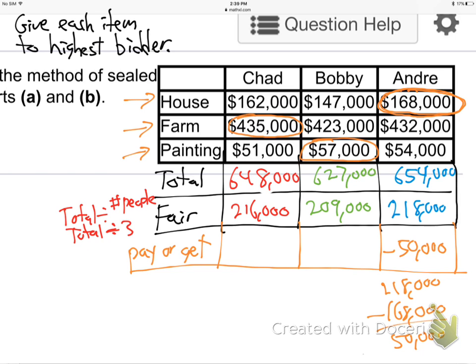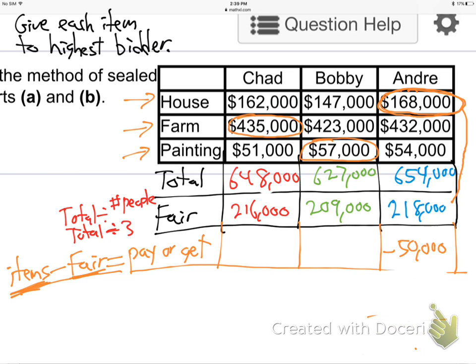So pay or get. Let me show you this way. It's items minus fair. Yeah, that's what it is. It's the items minus the fair. So I took the 168 minus the 218, and I got a negative 50,000. So the order matters there: items minus what they thought was fair. Negative 50,000. Why is it negative? That means it's coming out of the estate to Andre. We're taking the estate's perspective. We're the lawyer representing the estate. Good so far?